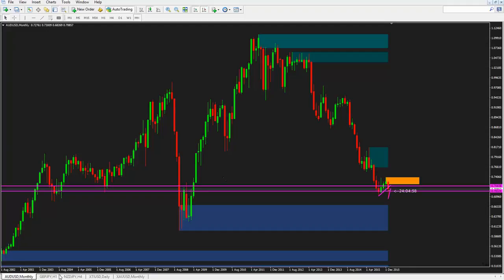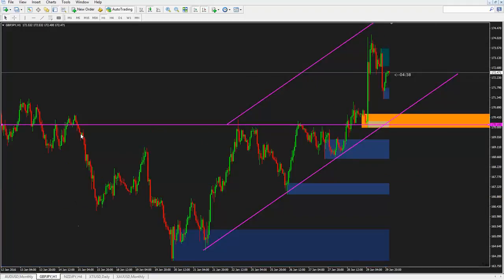Okay, so let's move on to the pound yen. So the pound yen, the thing with the yen pairs at the moment is because of the recent news, traders are going to be wondering whether the yen is still going to be acting as the safe haven it once was with the negative interest rates coming into play. So it'll be interesting to see throughout Feb how that affects the yen.